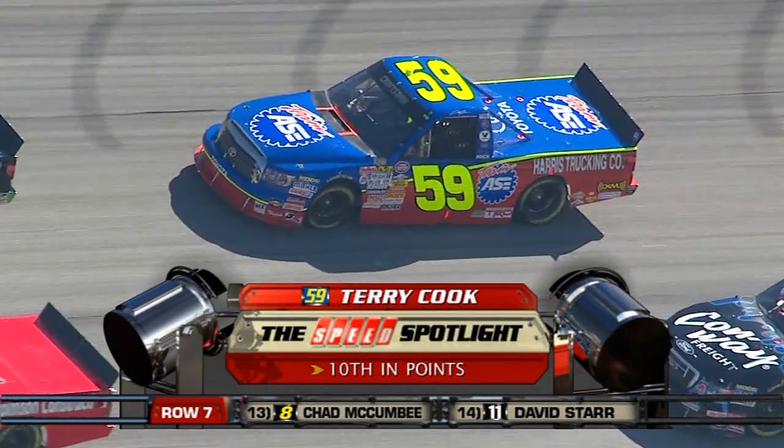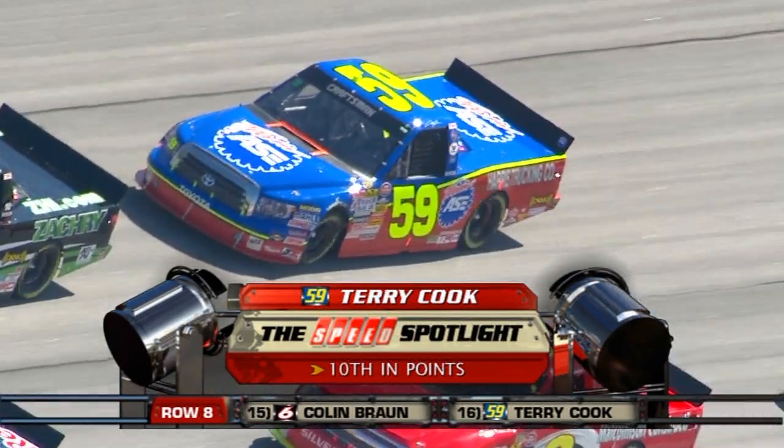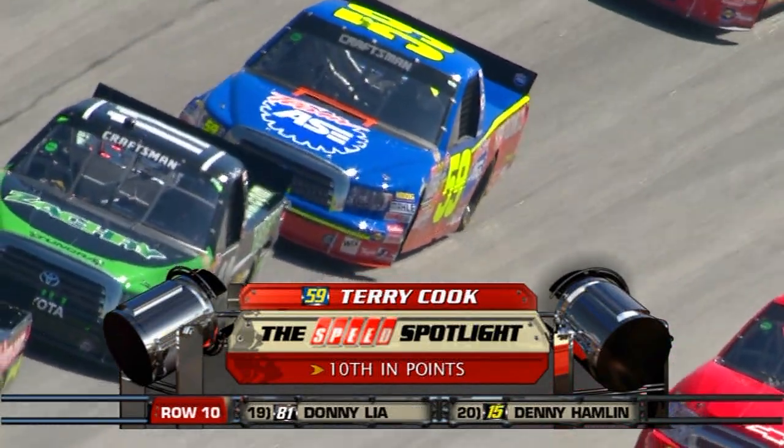We'll start off with Terry Cook, right down there. Well, Rick, it's such an important thing to be in the top 10 because you get an opportunity to be on stage at the banquet coming up after the final race at Homestead, Miami. So that's a big deal for Terry Cook, and he's been in that top 10 4 different times.